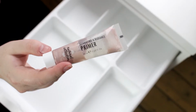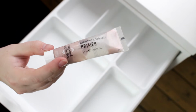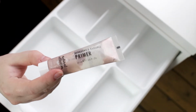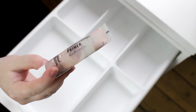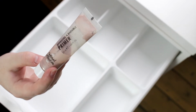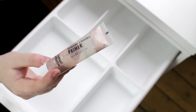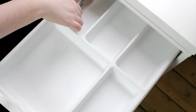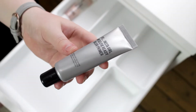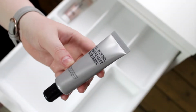I have a few different primers that I like to use. Basically it will depend on what my skin is doing, but I do reach for this one quite a lot. As you can see, I've used about half of the product. This is the Natural Collection Primer. It's very shimmery, it's got some nice radiance to it, it's absolutely beautiful on the skin. That can go in here. On days where I want a more matte look, I will go for this primer from Primark.